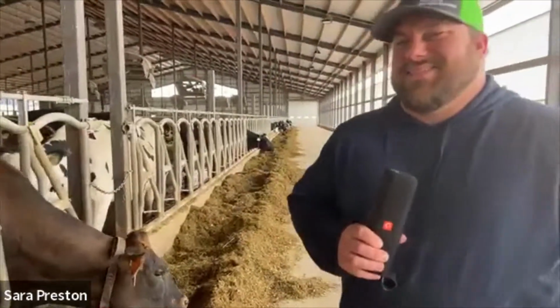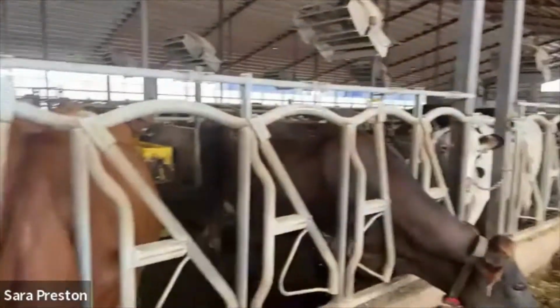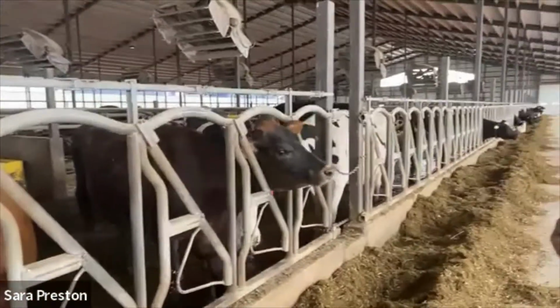A couple more. How tall is the average cow? I would say probably 4 to 4.5 feet would be typical.